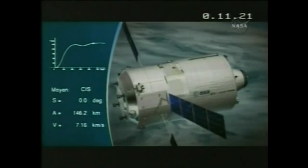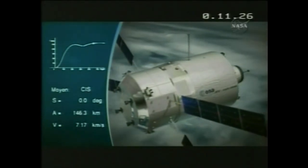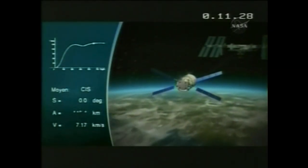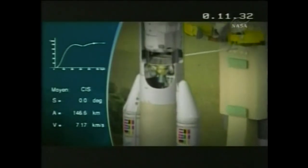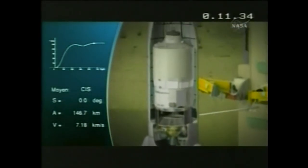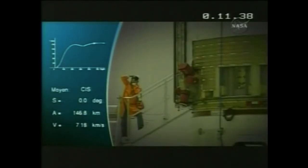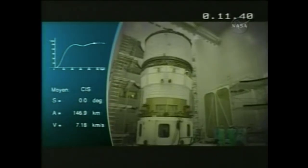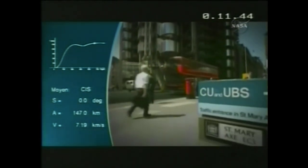In the years to come, the ATV will become one of the principal vehicles servicing the International Space Station with unprecedented capacities and capabilities. At over 19 tons, the heaviest payload ever placed under an Ariane fairing, the space truck is 10.3 meters long with a diameter of 4.5 meters. That's about the size of a London double-decker bus.